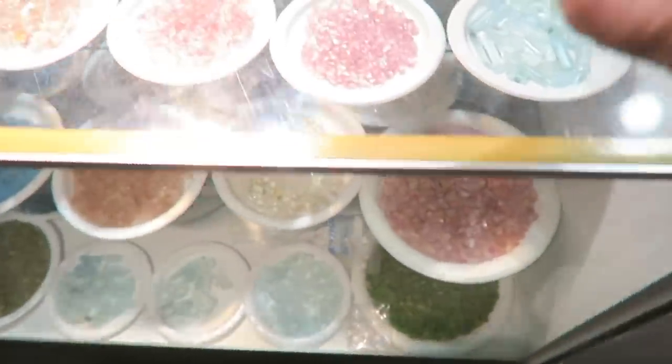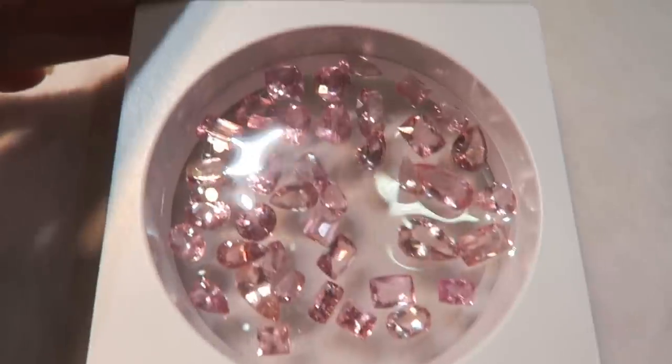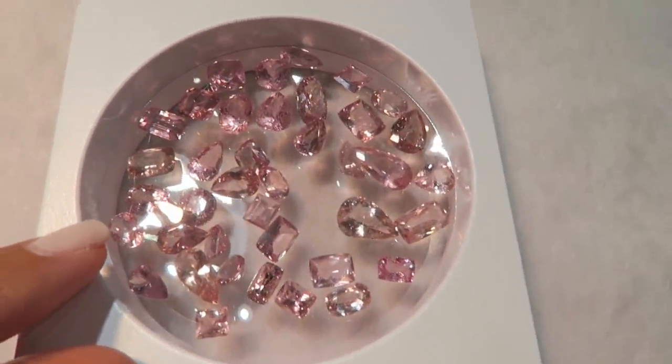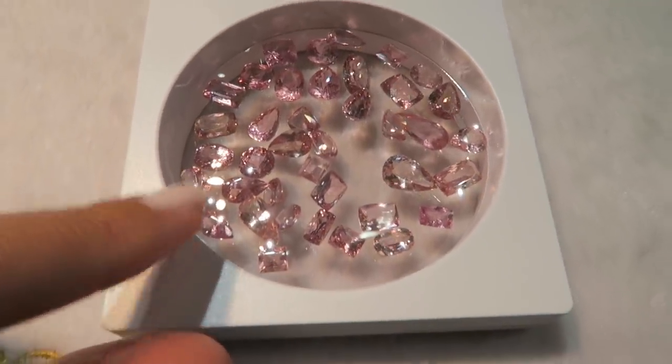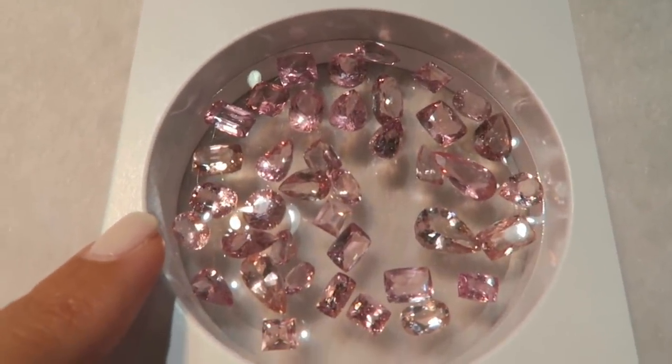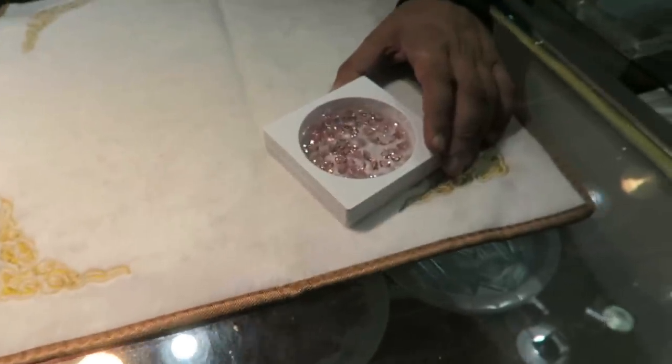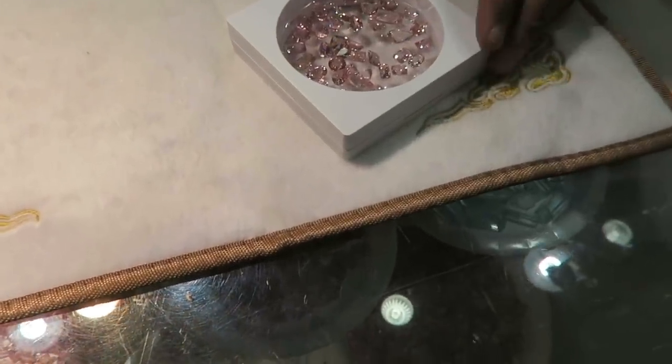See, so this is faceted and everything. Nice. Like this down here, instantly you can tell. How beautiful is that morganite? So that's top quality right there. Look how clear. And the pink. They also say this is pink emerald. Big barrel, pink, okay.